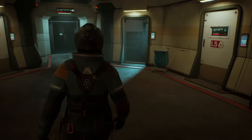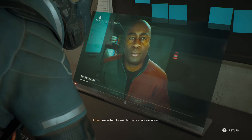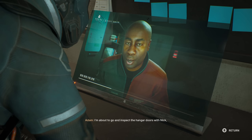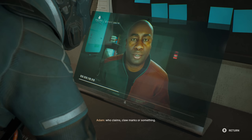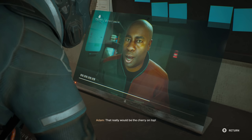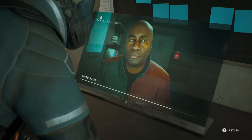Due to power issues, we've had to switch to officer access areas. This really hasn't helped with the paranoia. Things are getting a little wild now. I'm about to go and inspect the hangar doors with Nick, who claims claw marks or something. Ooh. They're actually considering an animal tried to break in. Imagine. That really would be the cherry on top. Alien life. First contact. And it's here on Solis.